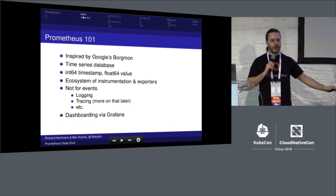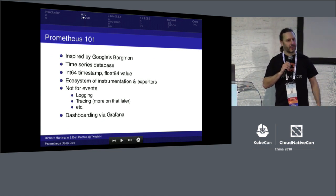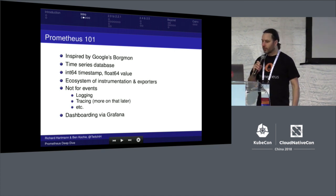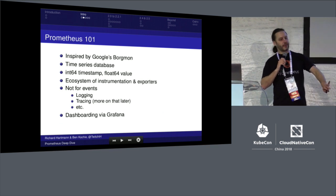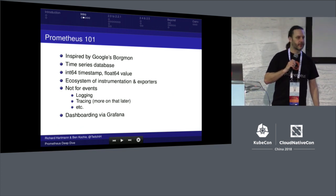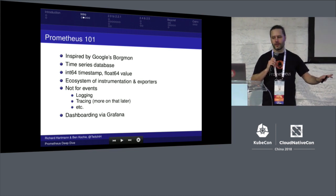It has a huge ecosystem of exporters and integrations. Hundreds and hundreds of applications implement Prometheus or have converters. More than 300. It's a single tool for a single job. It's not a fix everything. It doesn't do tracing. It doesn't do logging. It's not an event store. It's just for the first level of monitoring.